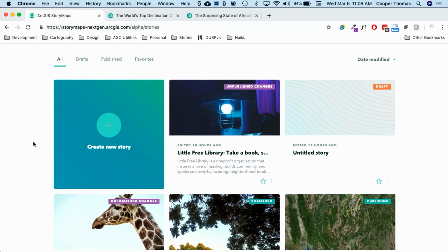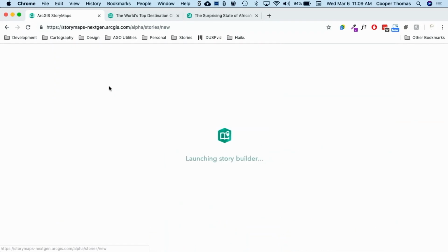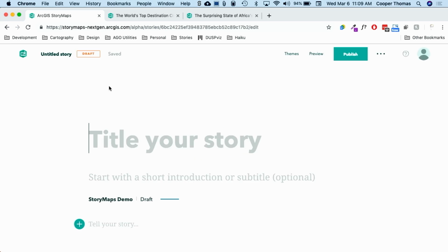So I'm starting here on the My Stories page. If you've created a story map in the past, this should be somewhat familiar to you. It's basically a space for you to view and edit and administer all of the stories in your personal account. You can see them all here, but I'm going to go ahead and create a new story. It's going to launch the builder.